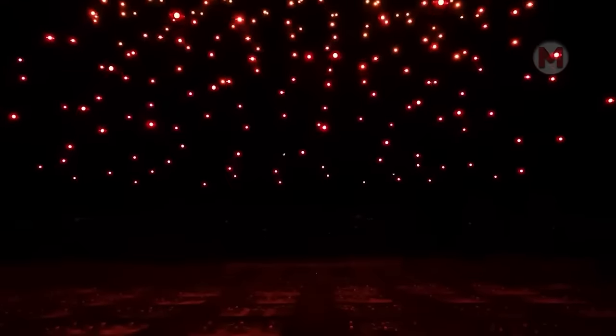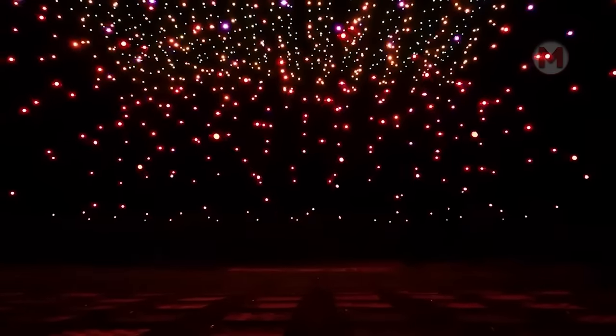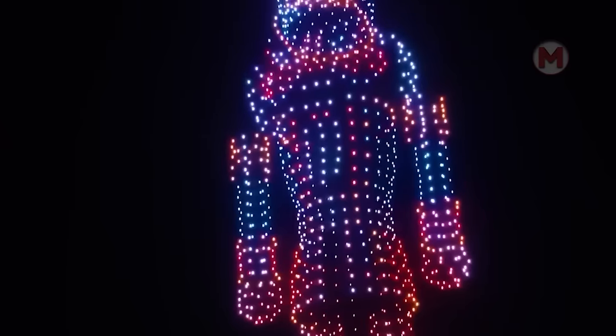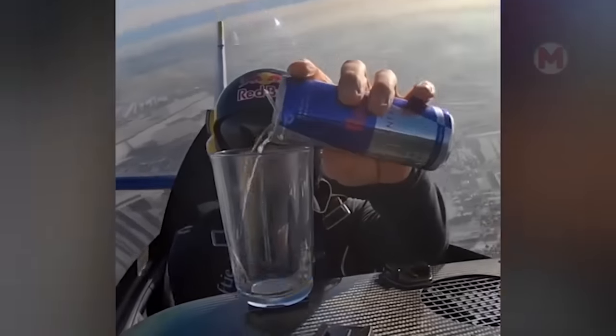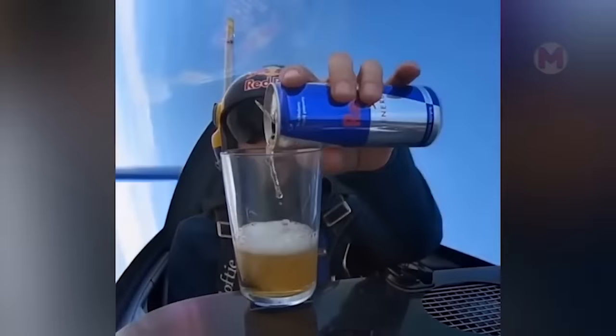Today, the light shows have reached a whole new level. Hundreds of drones coordinated with each other can depict almost any art object in the sky. It seems that the pilots of the Red Bull team are absolutely not affected by gravity.